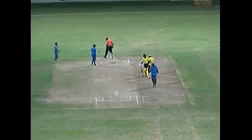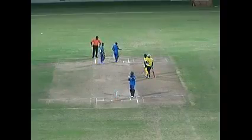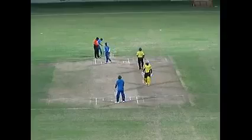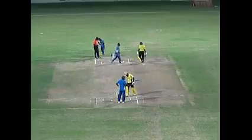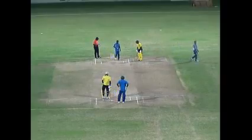So currently the Jamaicans are moving forward, looking to build a partnership. Well, yes, having lost the first game last night, I'm quite sure that they would want to come back with a bang tonight to get off the mark, get a W in the column, as they would say. And so far, they're doing a pretty decent job of it.